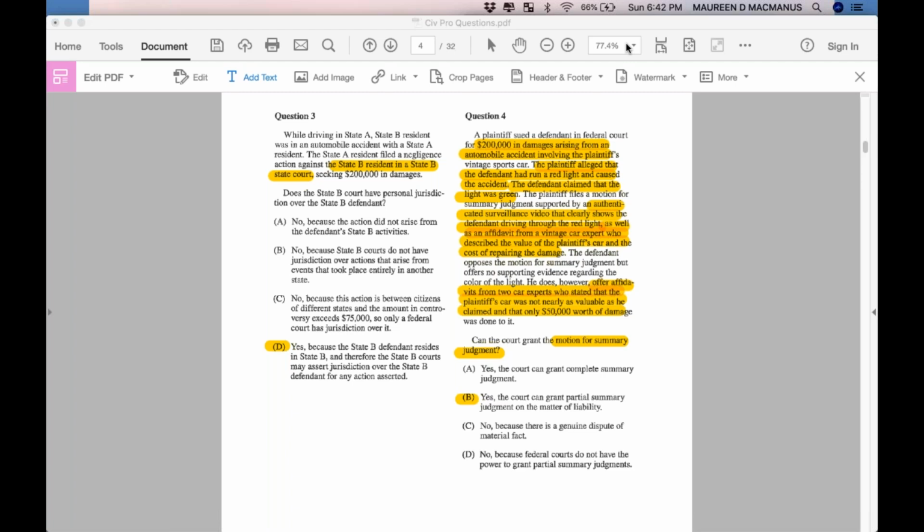So B is incorrect. C, no, because the action is between citizens of different states and the amount in controversy exceeds $75,000. So only a federal court has jurisdiction over it. That's just a complete misstatement of the law. Obviously, state B court has general jurisdiction over state B residents.